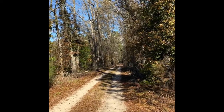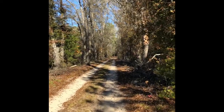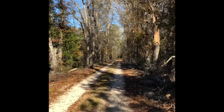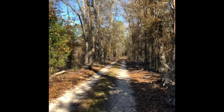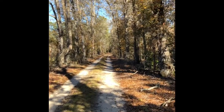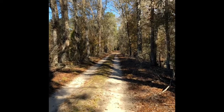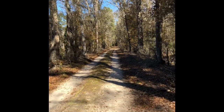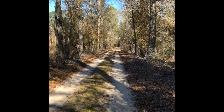I just put something in my mailbox, and I'm out walking on my driveway. I thought I'd give you a little tour of where I usually run and what our driveway is like. This, I think, was originally a logging road. It goes down to a little spot on the North Edisto River, and before we moved here, people would come down here quite a bit to fish.